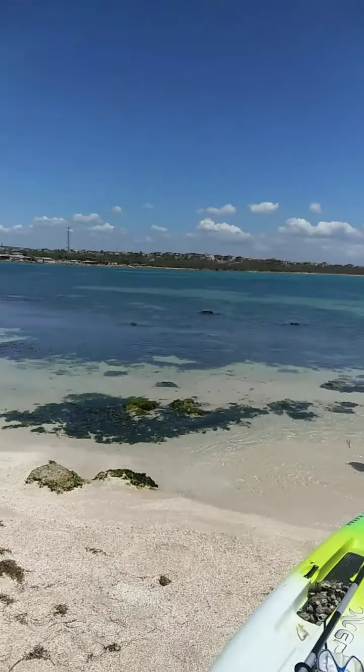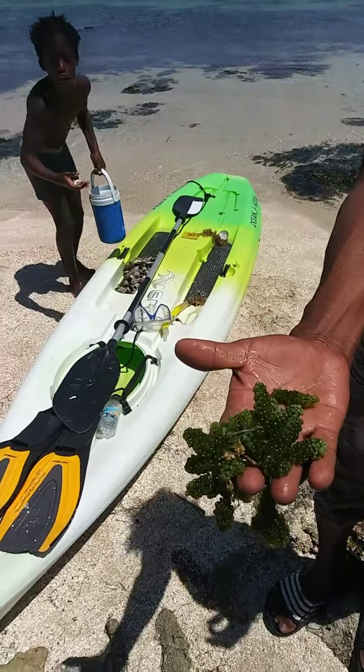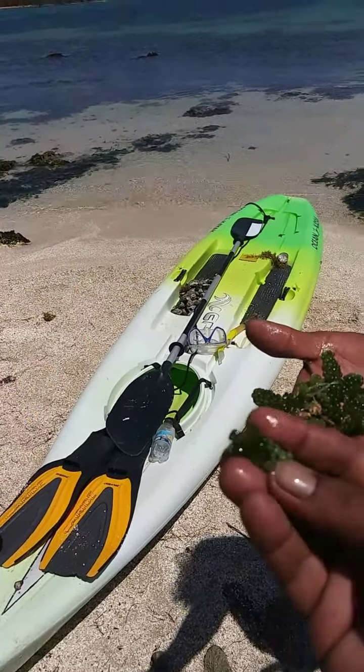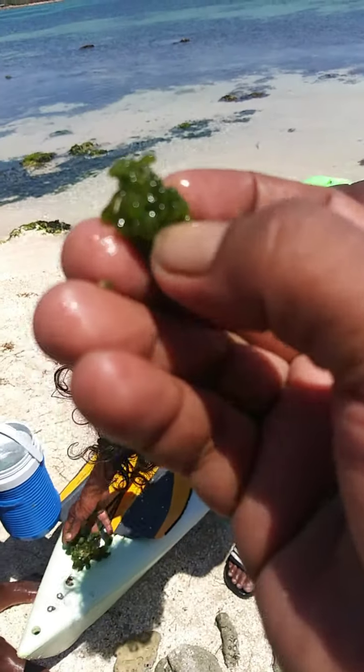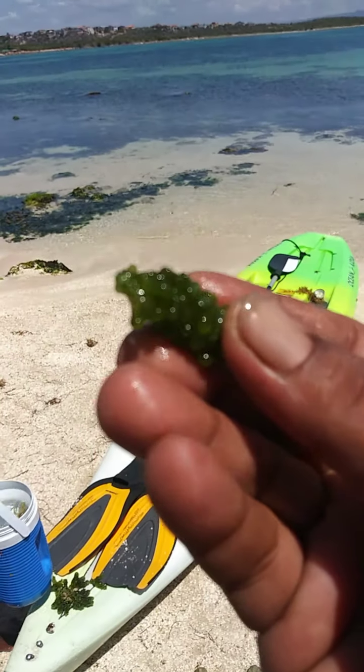We have roast fish and roast meat. Have you tasted one of these yet? Sea grape. Just eat a little. It tastes a little easy. So, me and Portia, when we were young and at the beach or at the sea, we would try to taste a little. It's kind of salty. Exactly. Portia calls it sea grape.